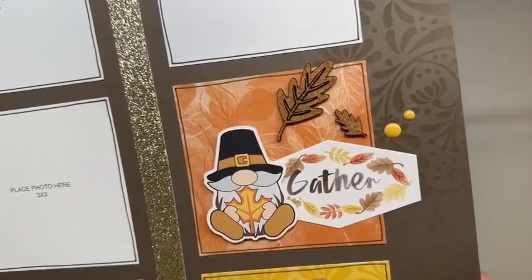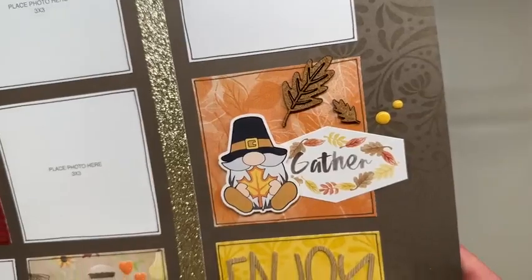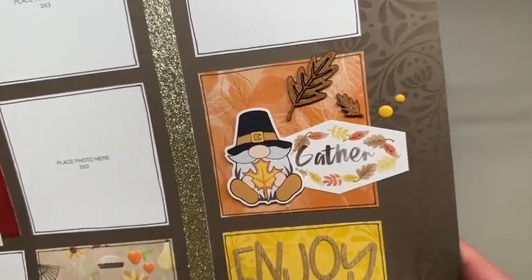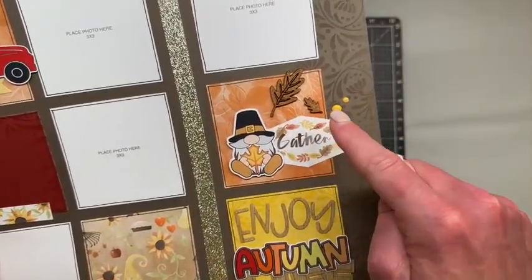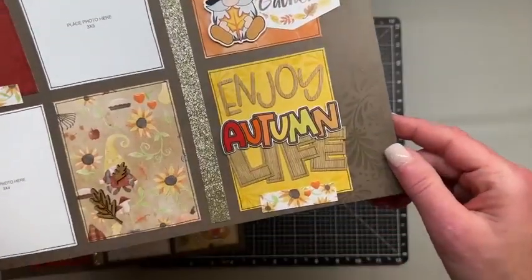Look at the detail in those quirk shapes. And if you guys haven't got these quirk shapes yet, they have adhesive on the back. For the win, right? For the win. There is adhesive on the back of these. Not all of the die cut shapes that we got have adhesive on the back, but these have adhesive on the back. So they're very cool.